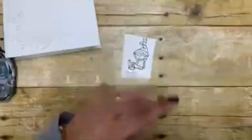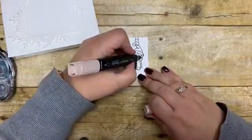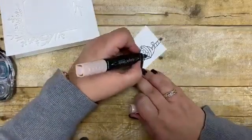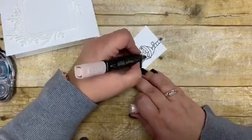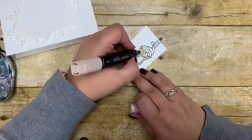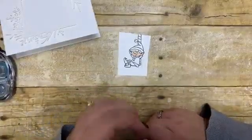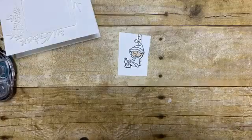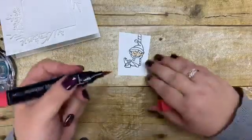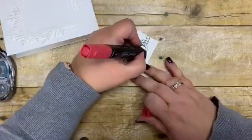Now, if you guys haven't used the ivory yet, I encourage you to get an ivory blend. So this ivory blend is what I use to color his face and his ears, and it works really, really well. Just make sure you don't accidentally color in his hair like I just about did. But it works great for his face, and it gives it a really good color. Now they also have bronze, so if you prefer to use the bronze, you can use the bronze for the flesh color as well. And then I also used the light cherry cobbler on this and colored in his hat.